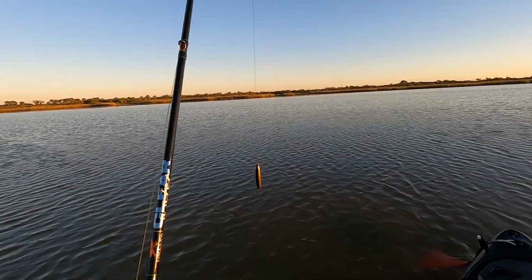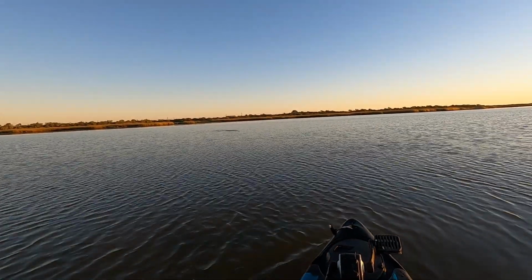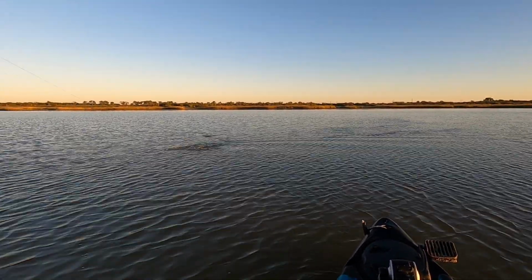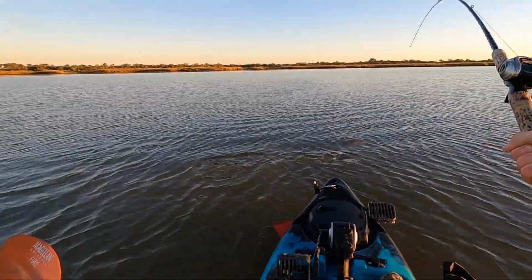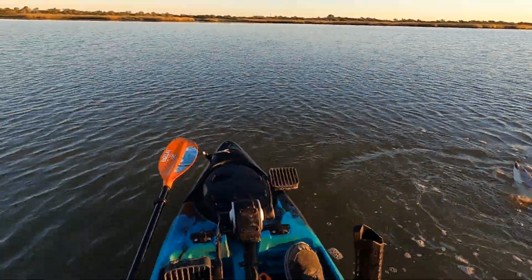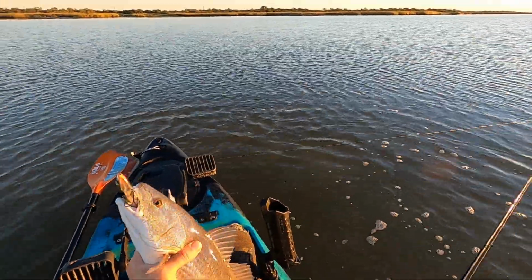They haven't even looked at this top water. Finally got one to hit it. A little bitty dude. He got that lure in his mouth good.